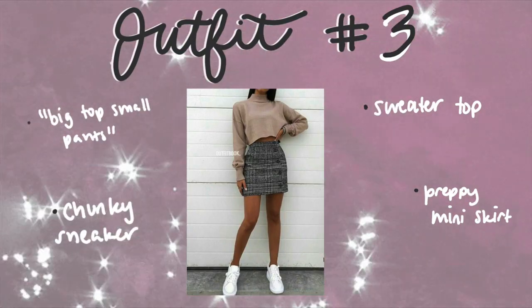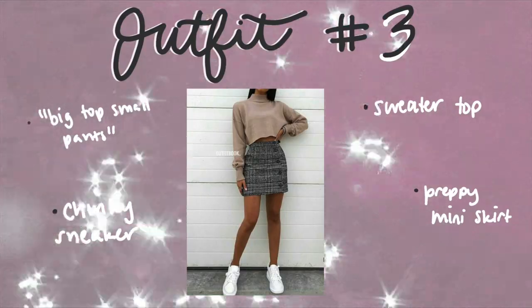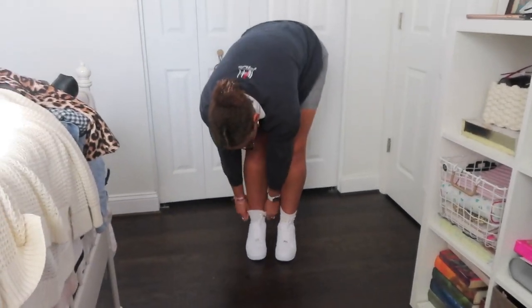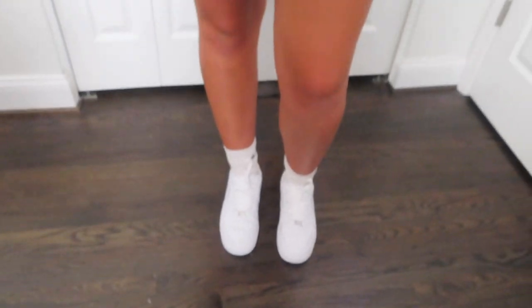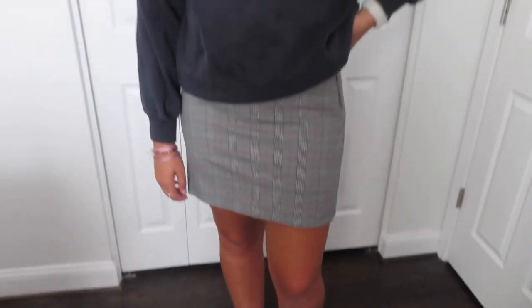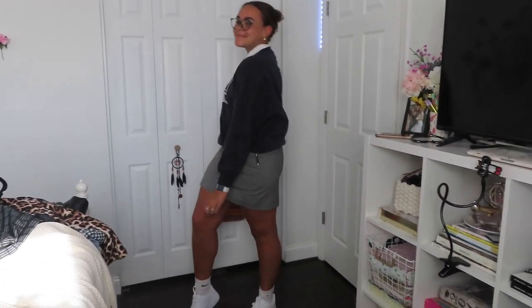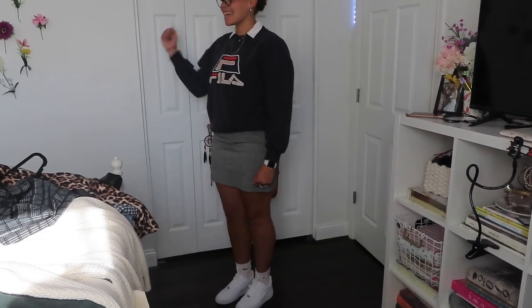Outfit number three, I love a good skirt moment. I always feel like skirts aren't the most flattering on me, but this one turned out really cute. Here I'm just wearing a vintage Fila sweatshirt that was Julie's. This skirt is from Kohl's from years ago. I'm wearing a little shirt underneath it, and I love the collar trend. I think it looks so cute. I had my hair in a clip. It really gave me schoolgirl private school vibes. I was really here for this one.